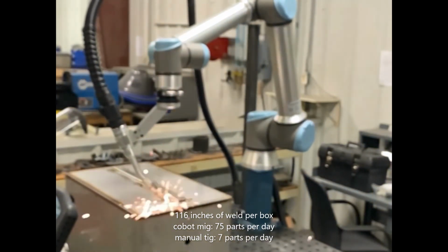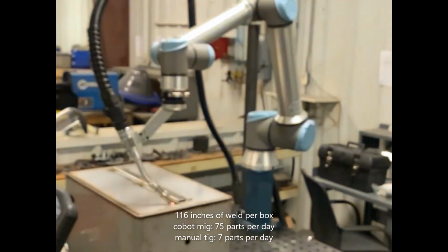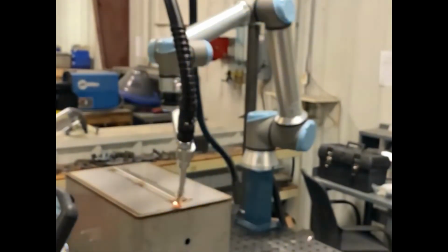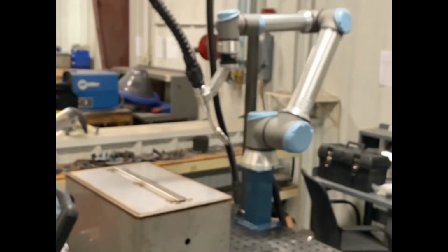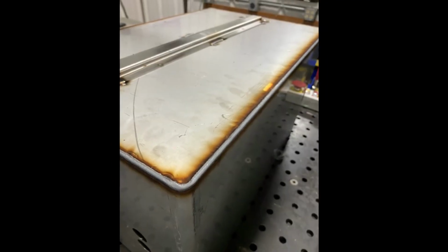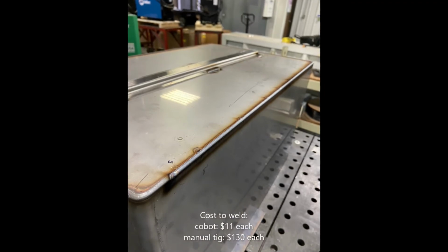You could put it another way: the cobot could weld 75 boxes in a day, whereas a man welding with TIG would put out about 5 boxes a day. So one final way to look at this is that at a shop rate of $100 per hour, welding this by hand costs $130 for TIG welding versus about $11 for welding with the cobot.